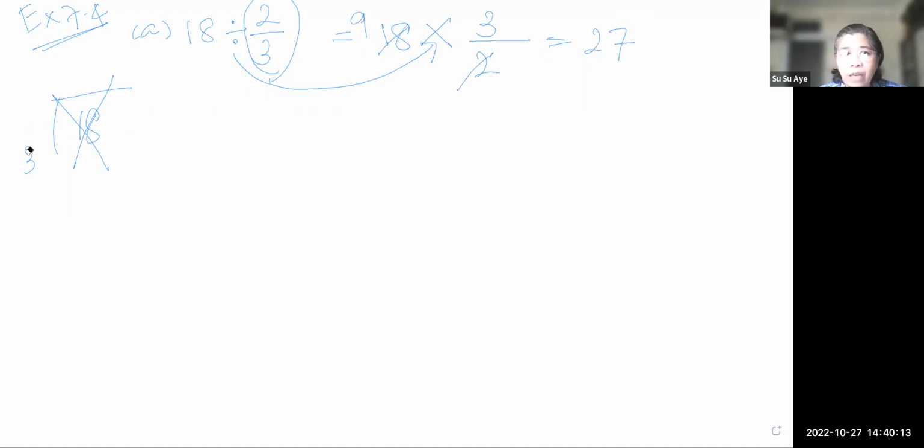Change the multiplication sign. Second fraction only, change up and down. First fraction, you don't need to do anything. Copy again.